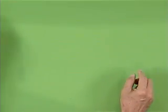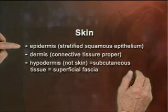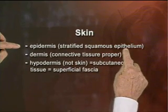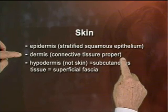Let me put on the overhead camera those names. Well, actually, let's go to this graphic. I've got a graphic up here that'll do this for us. Let's go to a graphic on skin. Epidermis is stratified squamous epithelium. Under it, and still part of the skin, is the dermis.